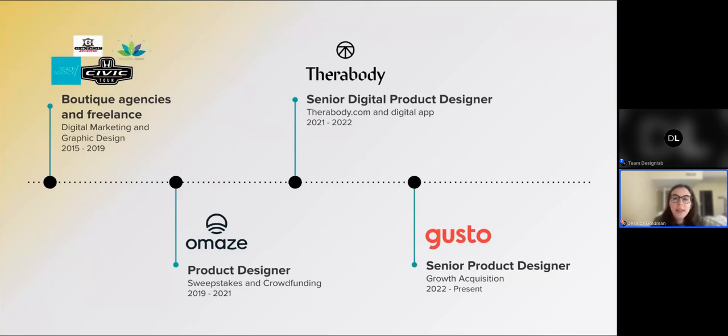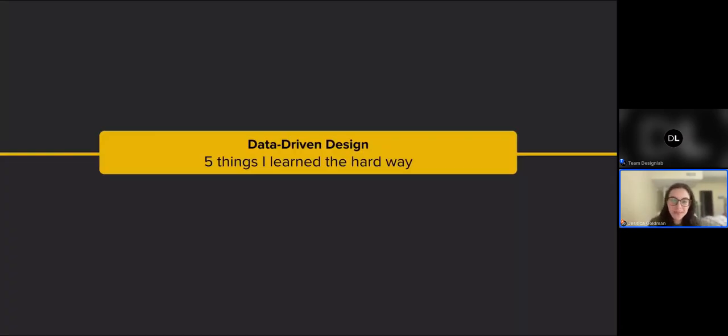Spent a little bit of time at Therabody, which is the makers of the Theragun massage gun. And that was very much e-commerce and a digital app. And then now I'm at Gusto, where I'm on the growth acquisition team. So I'm going to dive right into the 5 things that I learned the hard way.